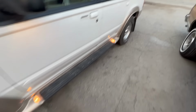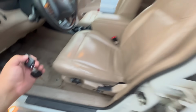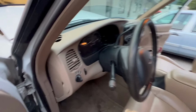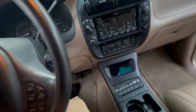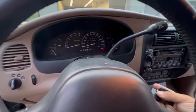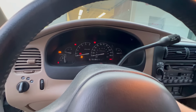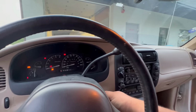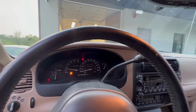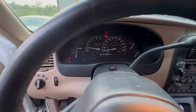But we got power. Oh yeah, we got power. Power on the boards. Let's unlock. Oh, that doesn't even work. Unlock all the rest of them doors. Oh my god. Talk about throwback. One of my best friends in high school had one of these, and that's like literally what I'm going back to. Sounds pretty good. Maybe a little bit of an exhaust leak under there.